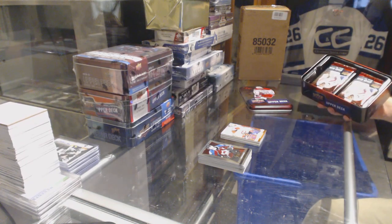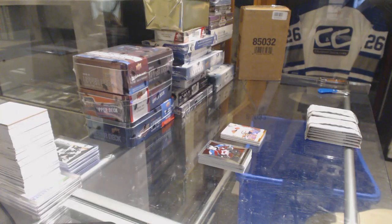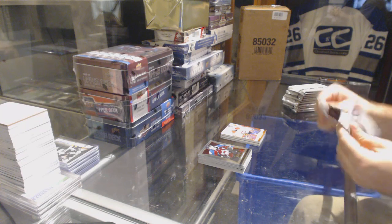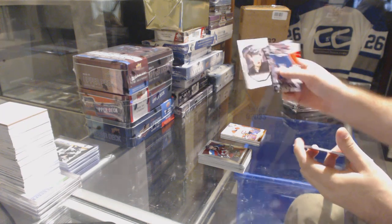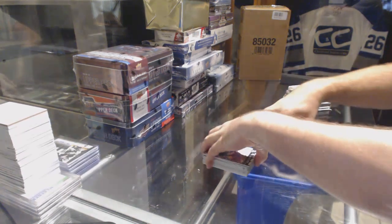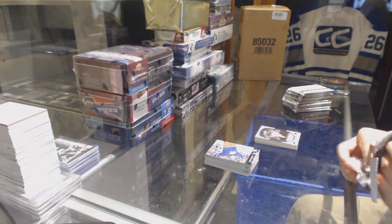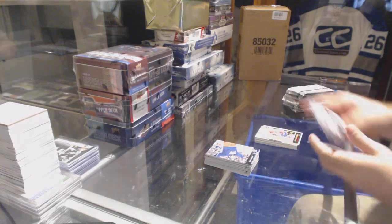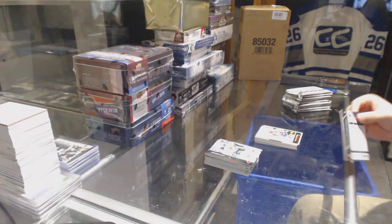Series 2, 15-16. Daniel Sprong portraits for the Pittsburgh Penguins. Connor Brickley retro rookie for the Florida Panthers.